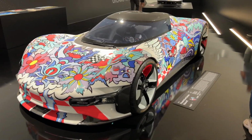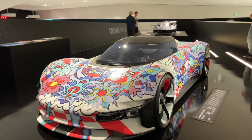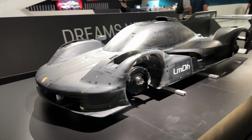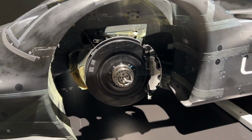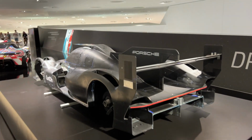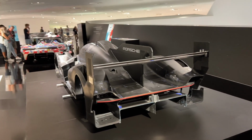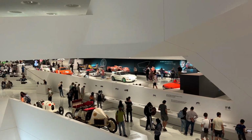Porsche Gran Turismo Vision GT. Super cool. Kind of looks like the 963 Le Mans race car, or LMP race car. The LMDh study. Even the rotors and double wishbone look like 1-to-1 scale, which is really cool. I think that's what you need for a wind tunnel study, like a half scale or 1/3 scale. So cool regardless. And that's it for the Porsche Museum. Very nice to be back here.